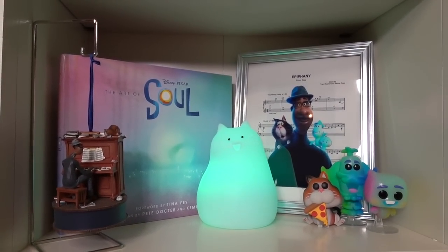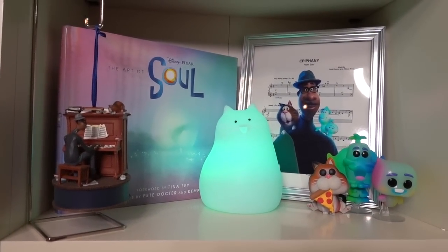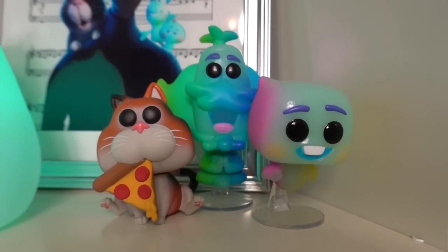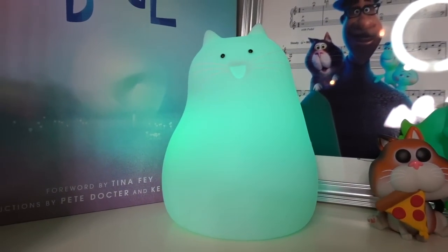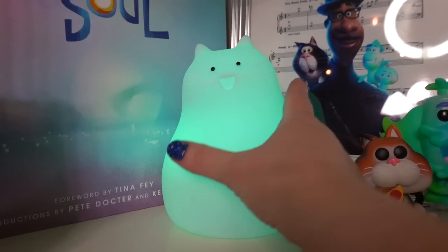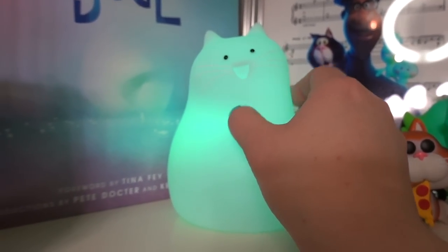The animation style is wild. It has beautiful original music by Trent Reznor, which is super cool. And so I have three pops from that film. Also, this is my Soul Cat. That is a little nightlight. I got this from fun.com and I think it is so fun. It's actually squishy, which is even better because I love things that are fun and textured in that way.